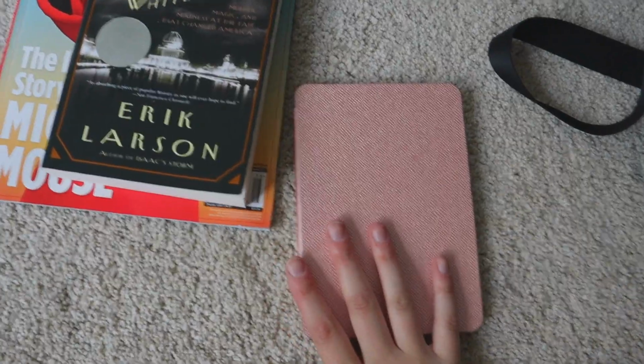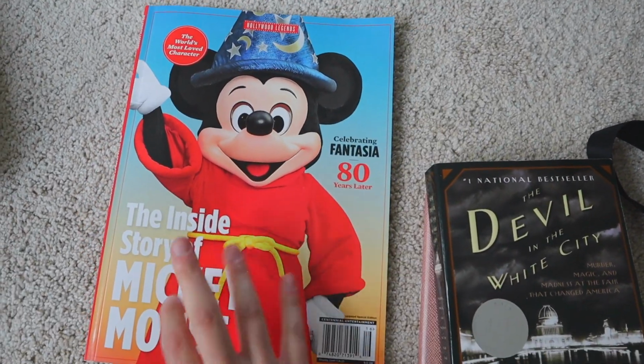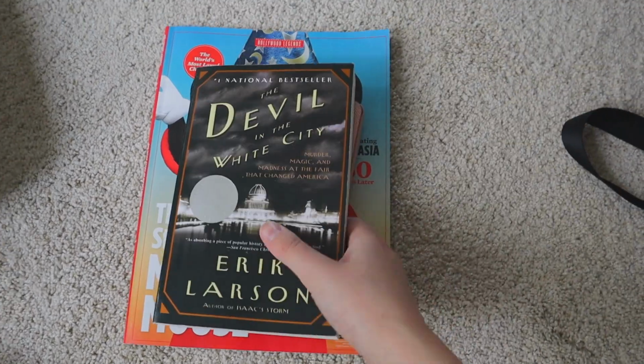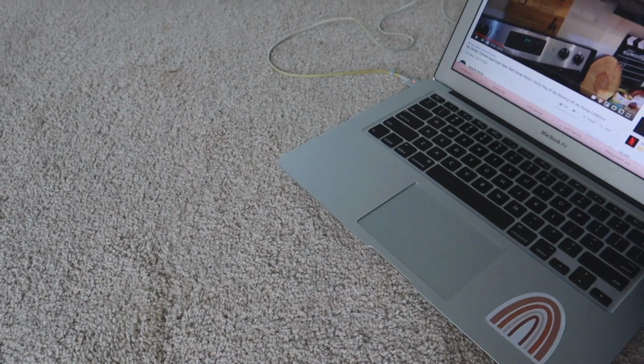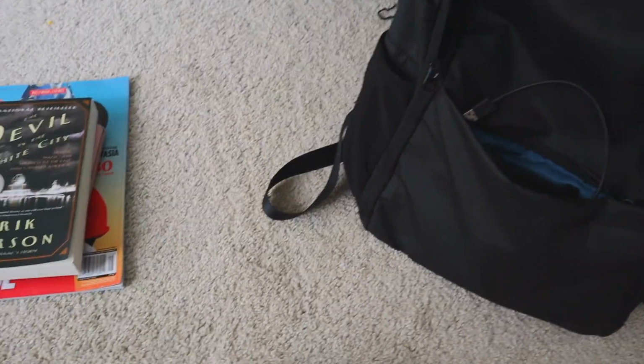So sunglasses, and then I'm bringing my Kindle, this book that I still have not finished, and then this magazine I picked up last week. I really want to read that. So these are the books I'm bringing with me, and I'm just gonna put that in my backpack. My MacBook is currently charging, and yeah, so.